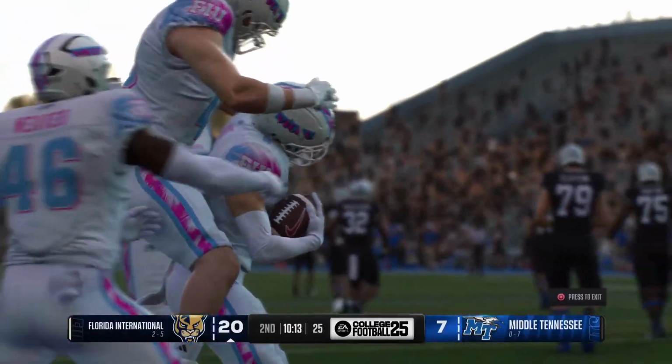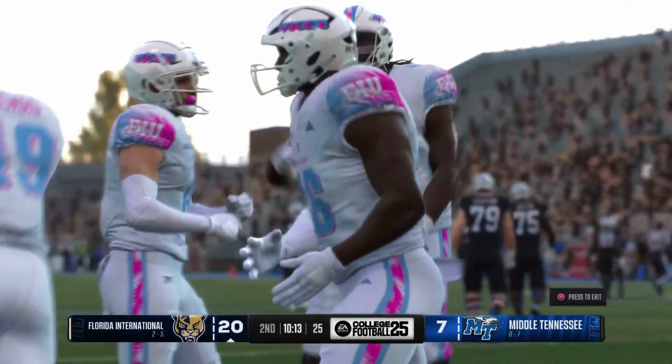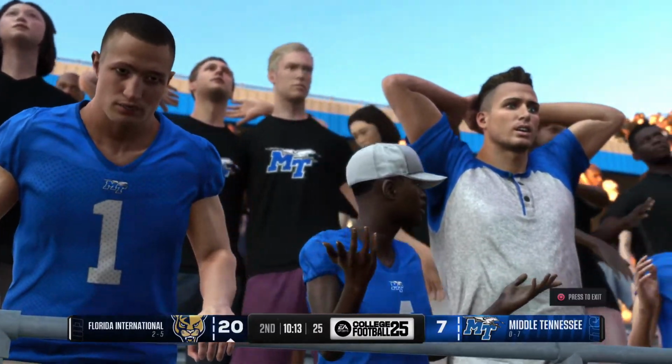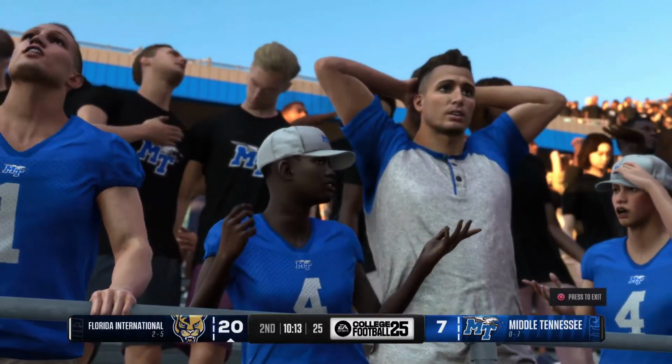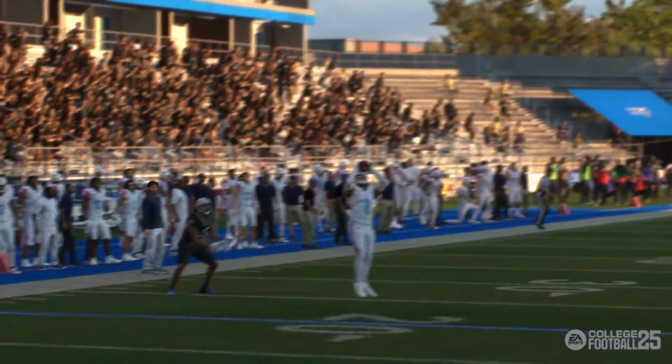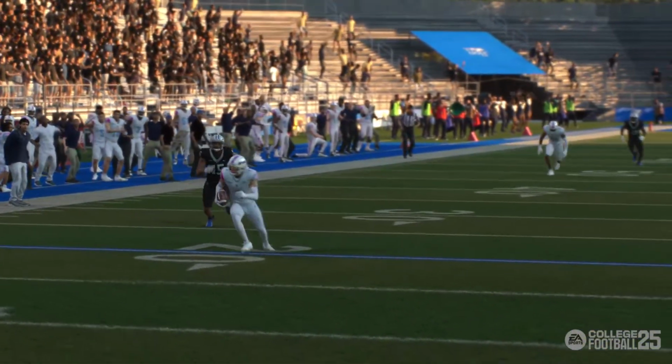Look, I know it's only the second quarter, but we're starting to see a pretty significant gap develop between these two teams right now. No doubt. When your defense is scoring, your offense is scoring, good things happening for your ball club. This defense on point, reading their scouting report, making big plays.